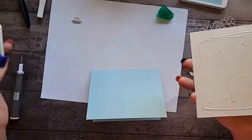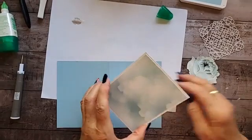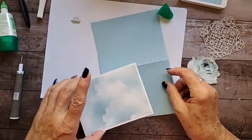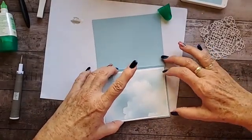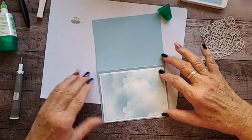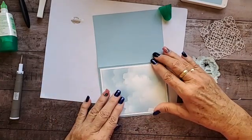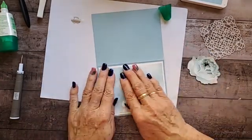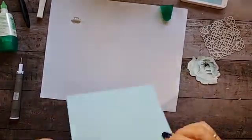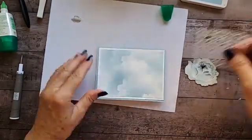I want to be able to get the vellum piece in a decent place on here. And I always try to get 3 sides down first on one end, and it will take you over to the other end, and it will be pretty straight. You might have to do some adjustment to it, but usually not a whole lot. That's just something I really like to do. All right, so there's our card base with the layers.